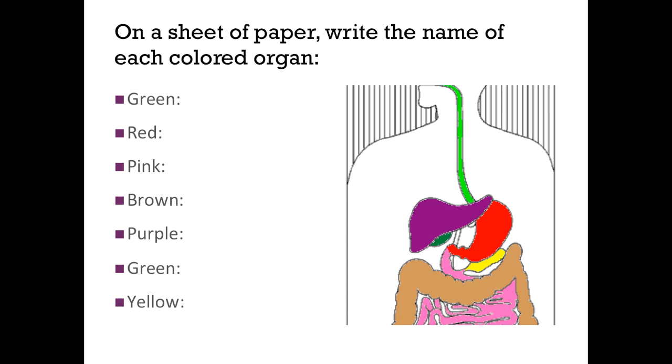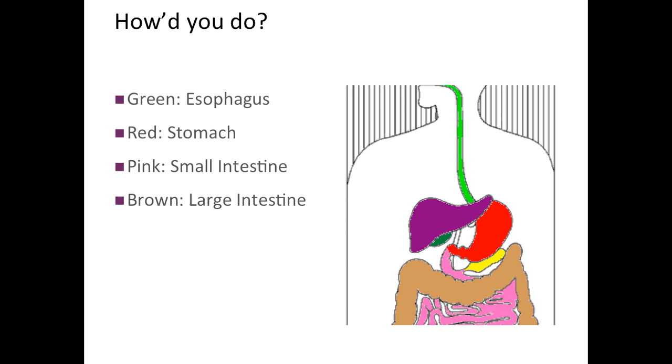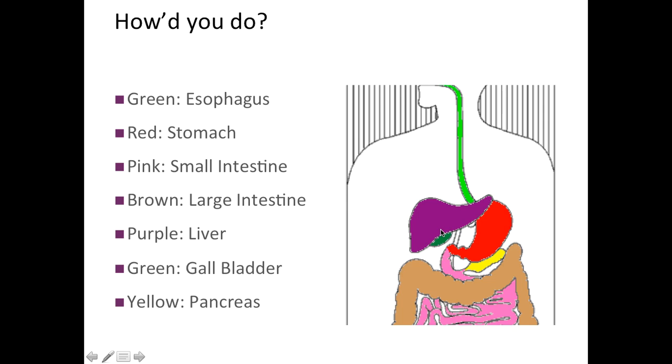All right, so the first one is the light green. When I say green, I mean the light green, this limey green. That's going to be your esophagus. Okay. Next is going to be red, stomach. Next is going to be pink, small intestine. Next is going to be brown, large intestine. Purple, liver. Dark green, gallbladder, right here. Yellow, pancreas. So hopefully you get a great job, smiley face sticker.